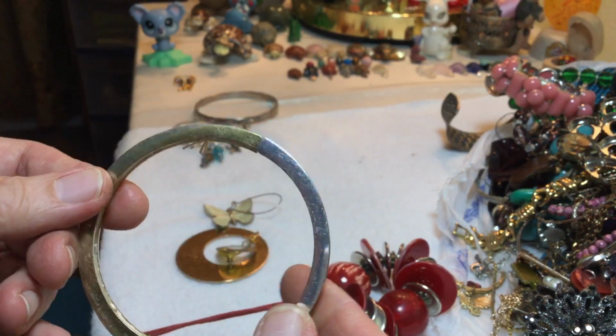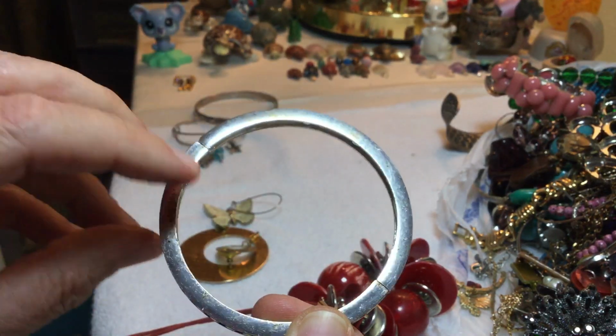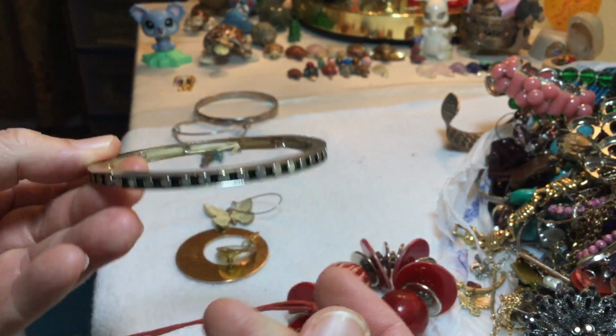This is a different tone than this. Gold tone. And when you turn it over, they're both silver tone. Stretchy, $2.